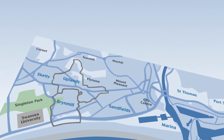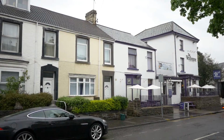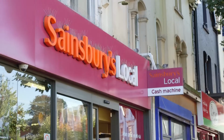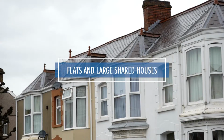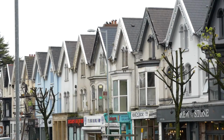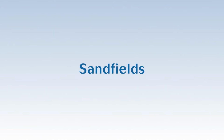Brynmill and Uplands are very popular student areas close to the Singleton Park campus. Here you'll find a wide range of bars, shops and takeaways. Accommodation is mainly flats and larger shared houses which have at least 5 bedrooms. If you're based at Singleton Park campus, you'll be able to walk there in 5 to 15 minutes.